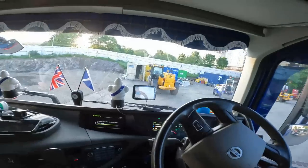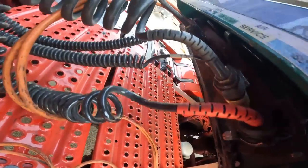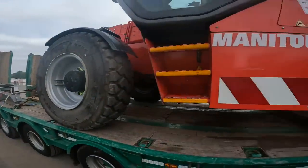Alright, so it is currently 5:55 a.m. on Thursday, and we're here at the MJ Hughes yard getting ready to load up our next load for going back down to Maltby. So let's get into it. I left my Anderson leads plugged in for scanning yesterday. Oh Jesus. There we go, that's us all loaded.